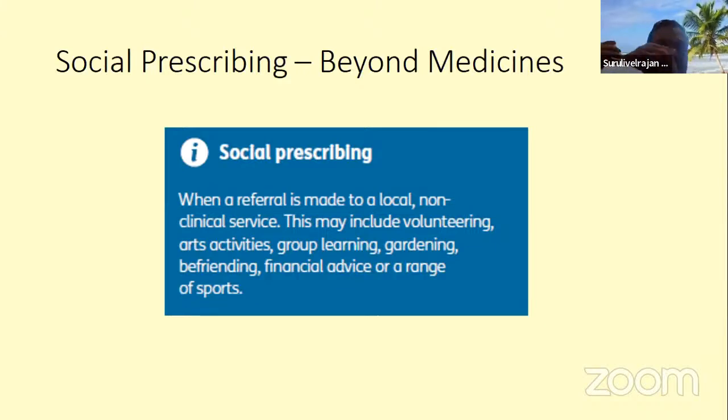When you remove those set of medicines away from the patients, now what happens? They will stay with only the minimum essential medicine. That way, we can reduce unnecessary pill burden. And those medicines, especially, are very nasty. They are not very friendly to the system, and they will cause a lot of adverse effects. So there is something called social prescribing wherever possible to reduce the pill burden.